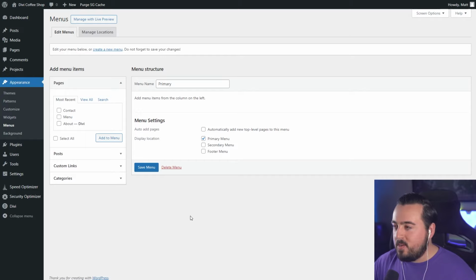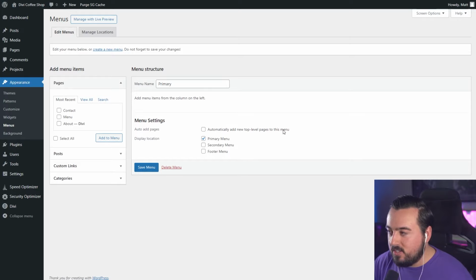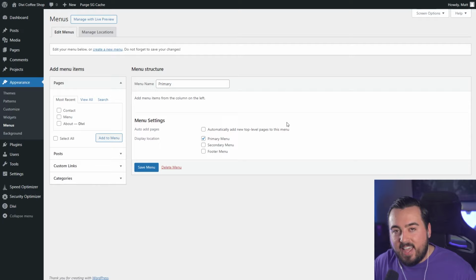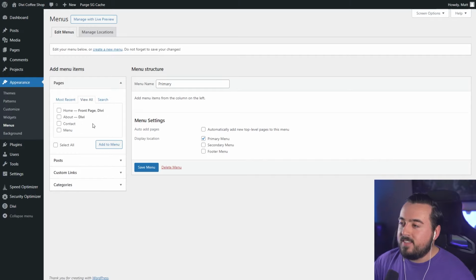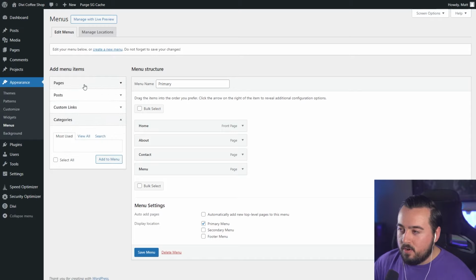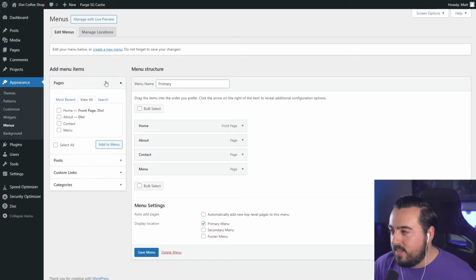So in here, we need to create our menu. I already made one. I called it primary, and I disabled automatically add new top level pages to this menu. That way, if I create a blog or a landing page, it doesn't add that link to our menu automatically. And as far as location, I just have primary selected right now. On the left-hand side here, we can see all of the pages we made. We're gonna go ahead and add those. And if we wanna add any of our posts, a custom link, a category, whatever it is, you could do that on the left-hand side as well.